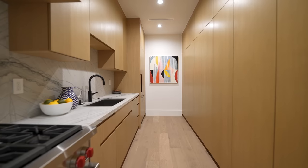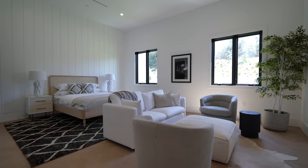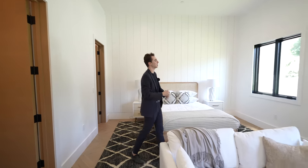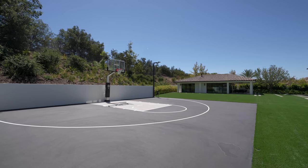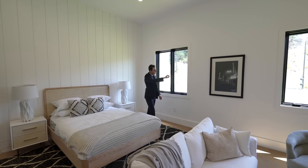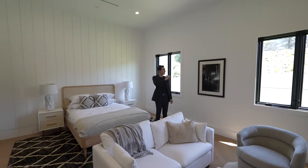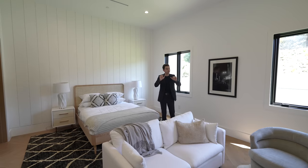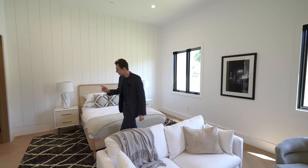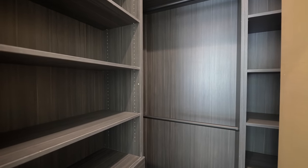Let's continue our tour, and we have the guest bedroom. Upon entering the space, we have contemporary staged furniture throughout, natural light coming in. This room gets views of your private basketball court, all of the foliage, and the private guest home, which has an amazing guest bedroom and a full-size kitchen, and we're gonna see that later on in the video, so you should stick around. On my right, you've got the walk-in closet with tons of built-in cabinetry.